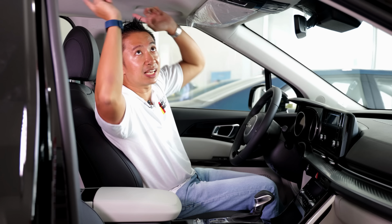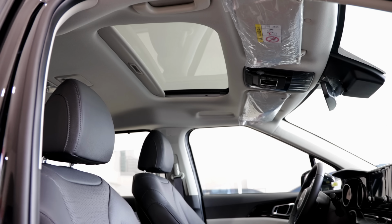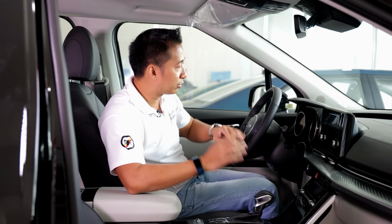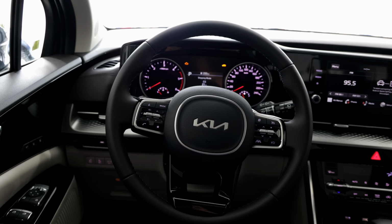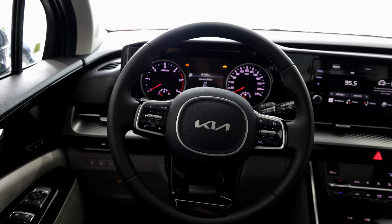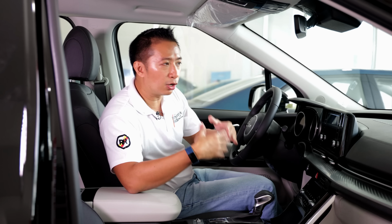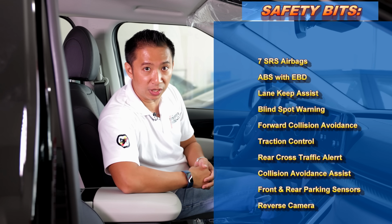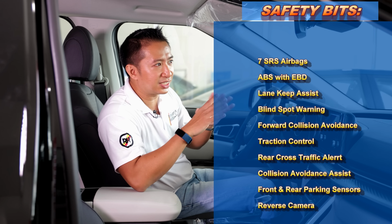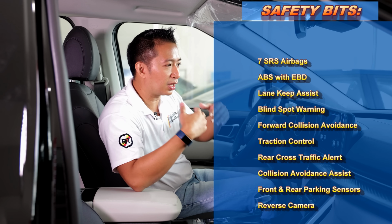Next, we have a regular size sunroof here, one of two that can be found in this vehicle. So yeah, that's a second plus point. Now, the third one is, we do get a leather-wrapped steering wheel here, and we have a plethora of buttons for hands-free connectivity, plus buttons for your safety bits, because this all-new Carnival also comes with all of these safety and driver assist aids that you can now see on your screen. Now, all of these driver assist aids are well and good and will keep all of the occupants of the Carnival safe and sound at all times.